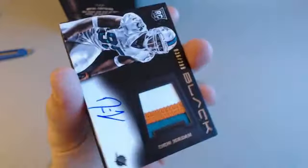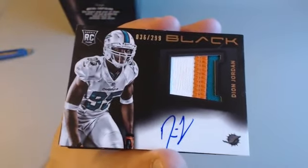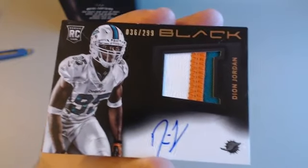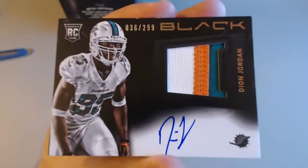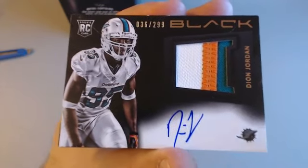First hit will be... so much was expected of this guy. Deion Jordan, three color rookie on-card autograph. Out of the league. Can't stop failing drug tests.